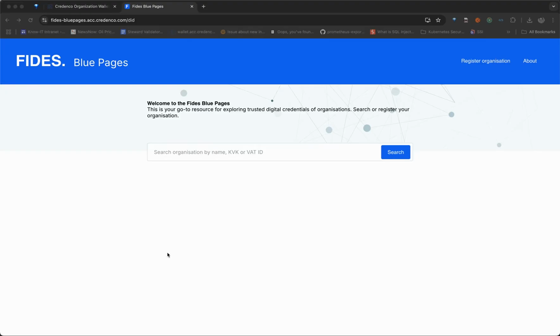My name is Ilko Klaver, CTO of Credenco, and together with the Dutch Tax Office, Dutch Chamber of Commerce, Unifiedpost and FIDESLabs, we built this application to show the power of decentralized identifiers and trusted data. The FIDES Blue Pages is a distributed business catalog. You can look for information about organizations and you can trust the information because it's based on information that's actually issued by trusted parties. Well, let's see.